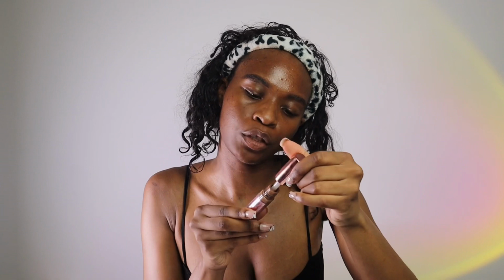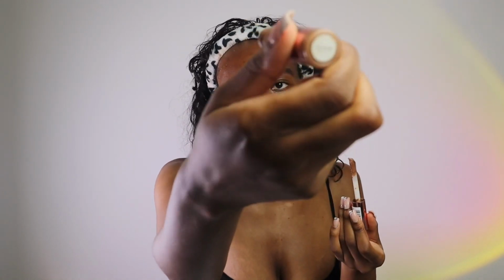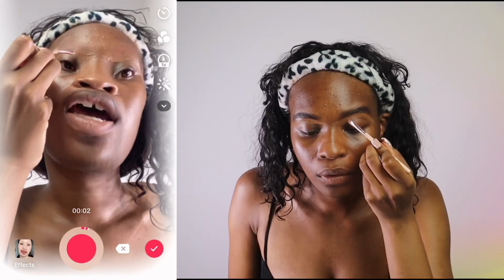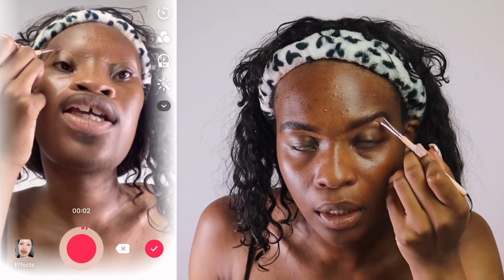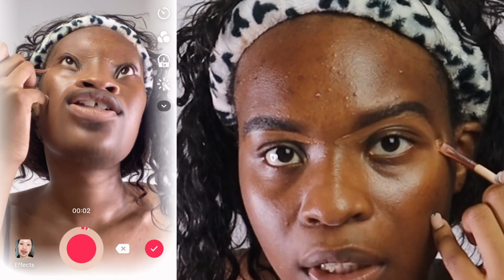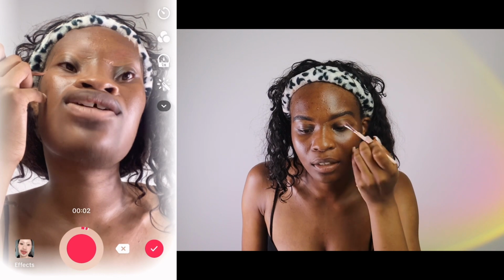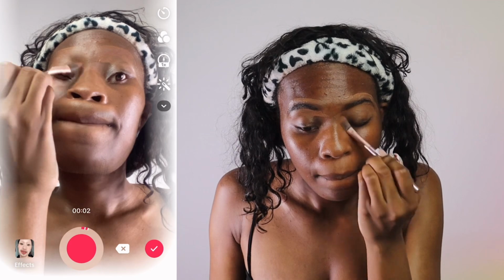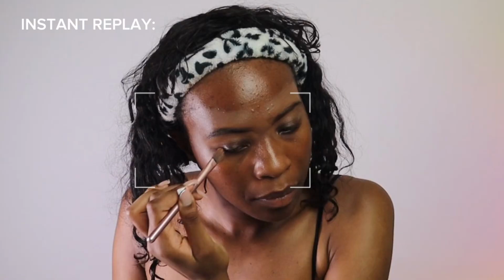I'm using the Makeup Revolution concealer in the shade 13.5. Something tells me I'm gonna have the thickest eyebrows on earth. I can't tell if I should go higher, like here. Should I have done that, guys? I'm scared. I can't tell if this is ugly or not, but it's time to blend it all in. Oh gosh.